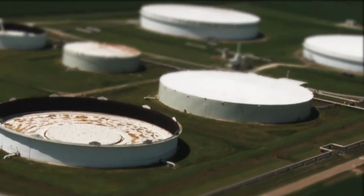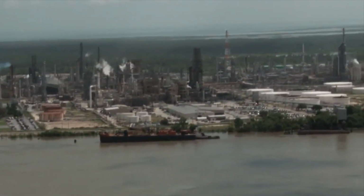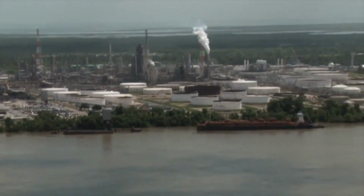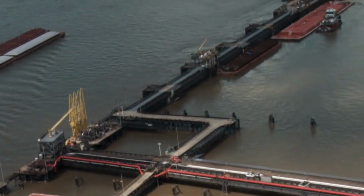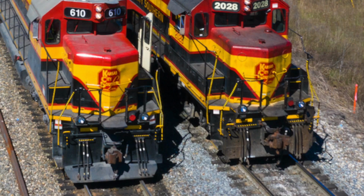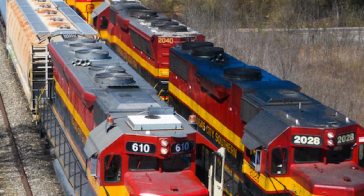But besides grain, the port also handles petroleum imports and has over 40 liquid and dry bulk terminals. The port handles tons of very toxic chemicals, petrochemicals, fertilizers, stone, and steel, and so much more. They also work with 3 different railroad companies to transfer goods to other locations around the country.